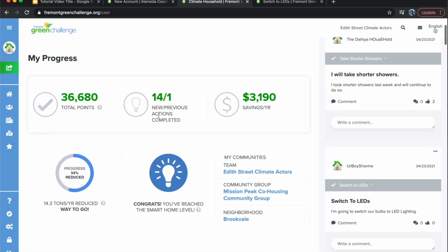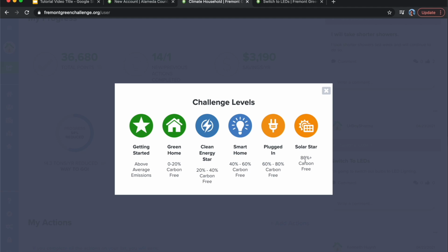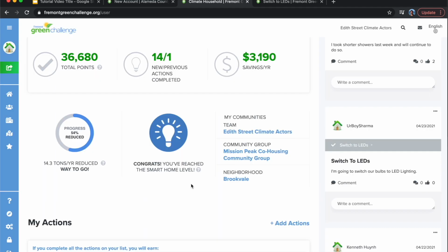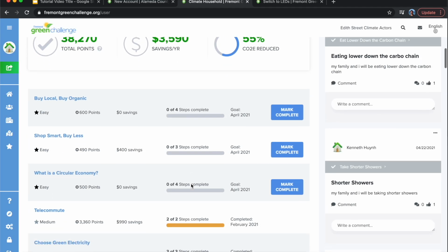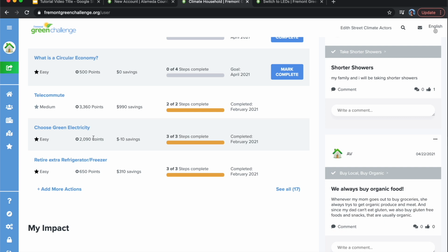The actions you take add up on your dashboard. You'll see the total points from all the actions, the expected savings each year, your progress towards reducing your carbon footprint, and you can even see the level you've reached for how close to becoming carbon-free you are. Then you can see all the actions down here where if you haven't completed them, you can click Mark as complete as well, and you can see when you've completed them and the impact that they have.